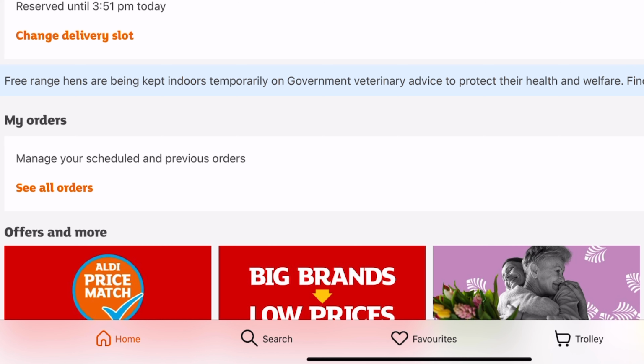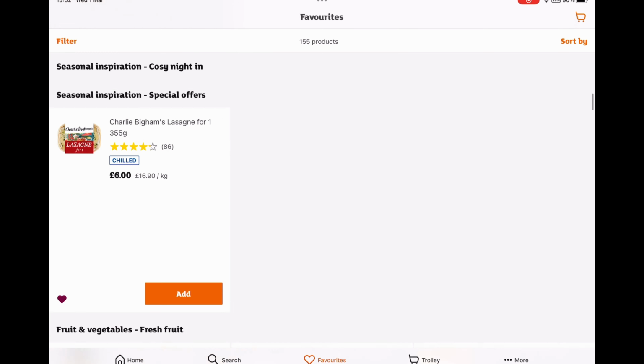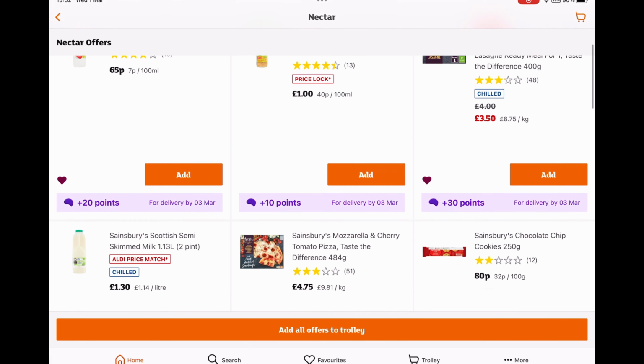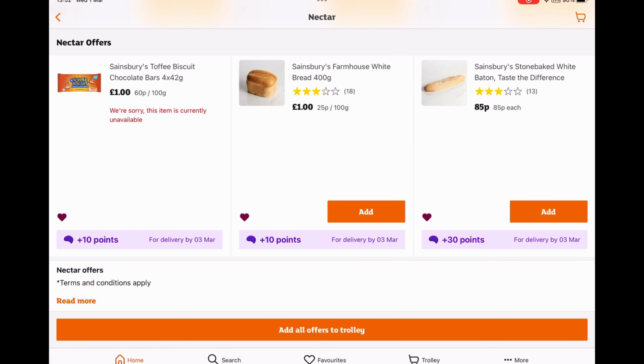So I've got favourites, which is stuff that I have ordered before. Again, this is a bit of a mishmash. There's stuff for me, stuff for my parents, and stuff for videos all in there. Nectar shows you what you can get offers on. Now, Nectar offers update on a Friday, so these are all going to be unusable. These will not be applicable to the order that I have booked on Sunday, so I'm likely to come in and amend my order depending on what offers I have, and of course I'll bring you guys along for that.